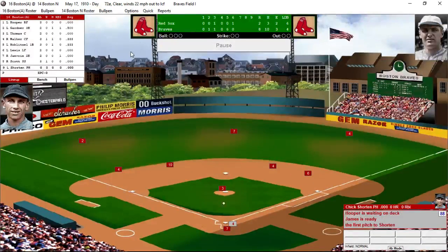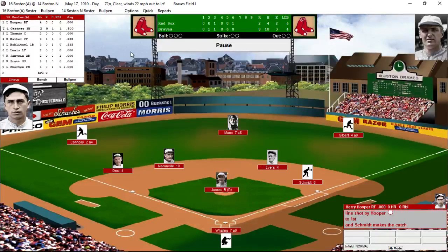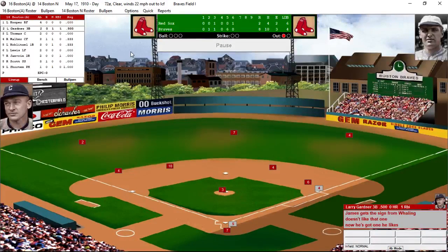Yeah, did Dick Groat play on the Cardinals? He must have, because 64. I think the Cardinals won the World Series in 64. Yes. And they played somebody. I'll have to look at it.